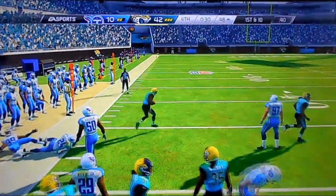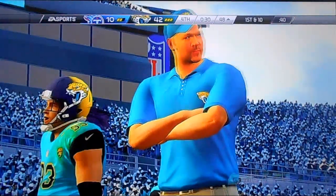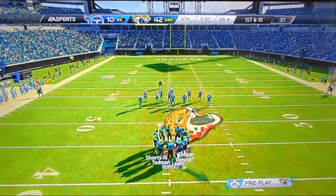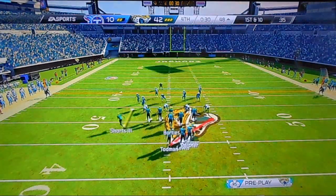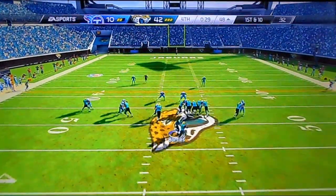This is a big time return. Excellent blocking that time by the punt return team. They're engaged. The defenders cannot get away. That allowed the punt returner to have the time to make the right decision and get up the field. First down. Offense readying for the snap.